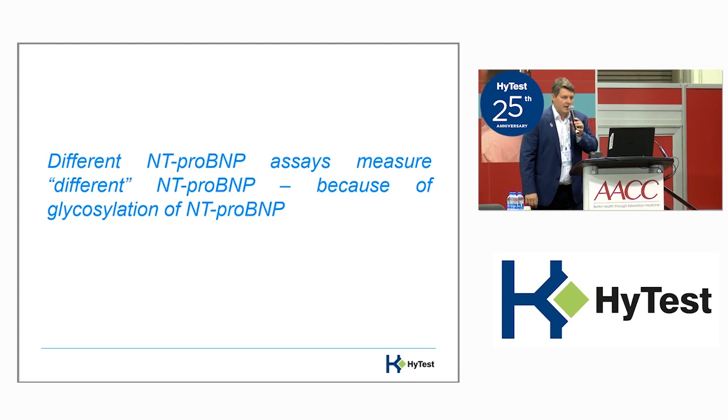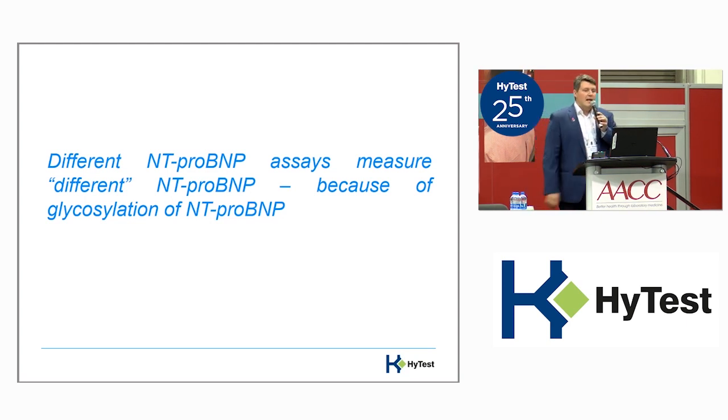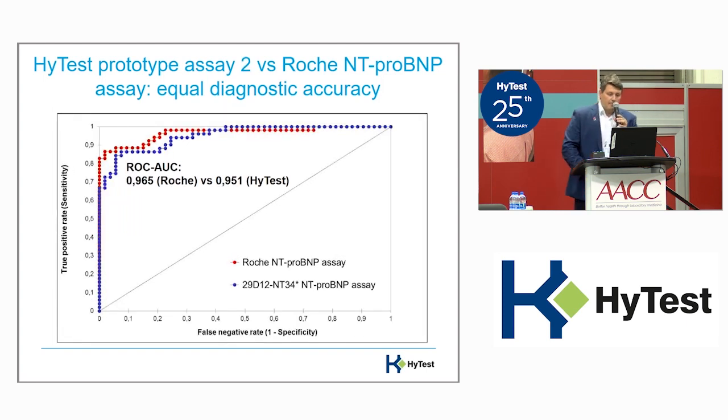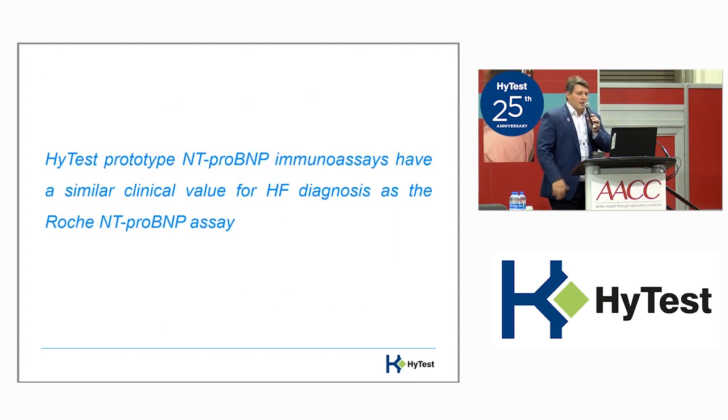As a conclusion, the different NT-proBNP assays measure different NT-proBNP, and this is because of glycosylation of NT-proBNP. If we come to clinical value, and compare our prototype NT-proBNP assays with the commercially available Roche NT-proBNP assay, we see that diagnostic accuracy is at least similar. It's more or less the same for total NT-proBNP and for a non-glycosylated subfraction, region 42-46 of NT-proBNP. So we can say that both assays have at least similar clinical value.